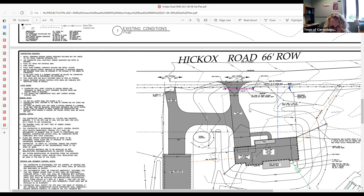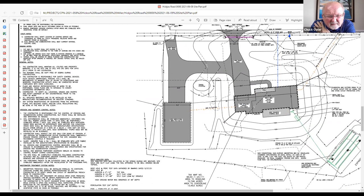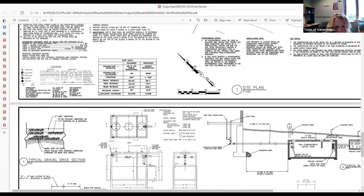Okay. If everything's paved, well, even if it's not, I don't think we're at building coverage or at lot coverage. Well, there is no lot coverage. Okay. Building coverage should be okay. Setbacks. Is the barn setback? I don't know where the property line is there. Is that it? It's hard to see the property line on this plan.